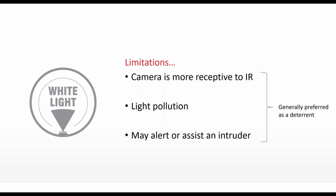That does need to be considered when you're planning the distances between columns, for example. So when you're specifying the distances based on what lighting you're going to use, light pollution can also be a problem, certainly in built-up areas. If it is an area that is built up, and you have a really bright white light pointing towards someone's property, as I say, it's going to be quite intrusive.